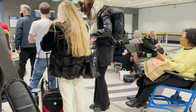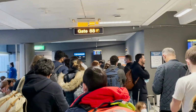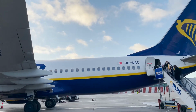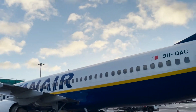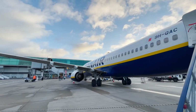As soon as I arrived at the gate, there was quite a queue there already, and you could buy priority boarding if you wanted to, though I wanted to go for the true experience and go for non-priority, but we were through pretty quickly. As you can see, we're outside now, and we have a Boeing 737-800 in front of us. This is actually operated by Malta Air, which is a joint venture between the Ryanair group and the Maltese government, but the experience is much the same.